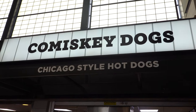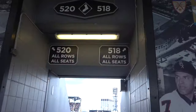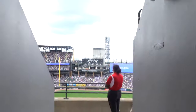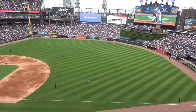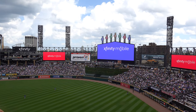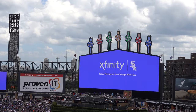What is a Comiskey dog? I'm gonna have to try a Comiskey dog before the day's out. Found the food courts. All right, found my area, 518, way up at the top, and check out this view. Look at that view, what a beautiful park. There's the famous exploding scoreboard right there. Every time they hit a home run, they shoot fireworks off of that.